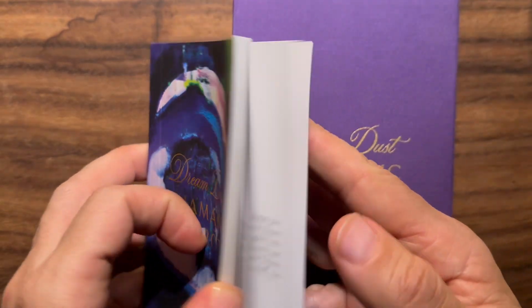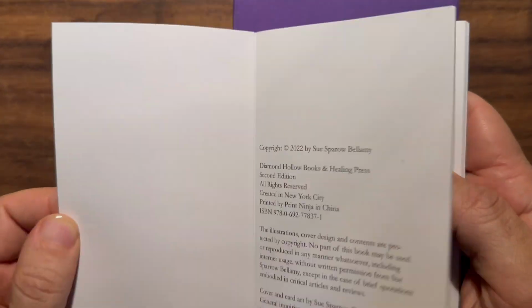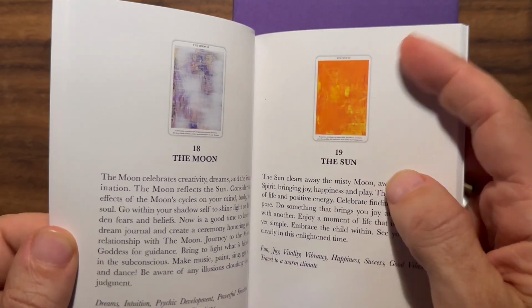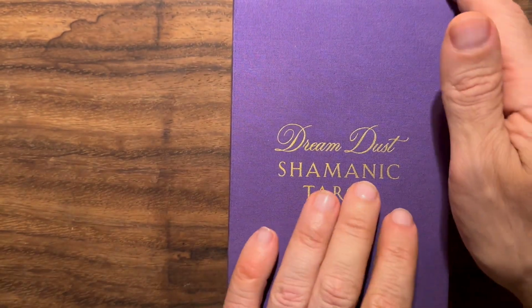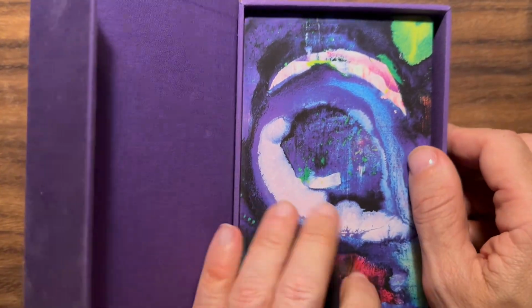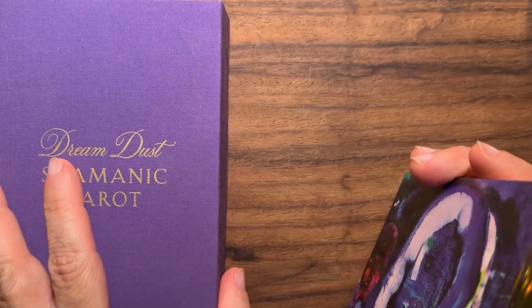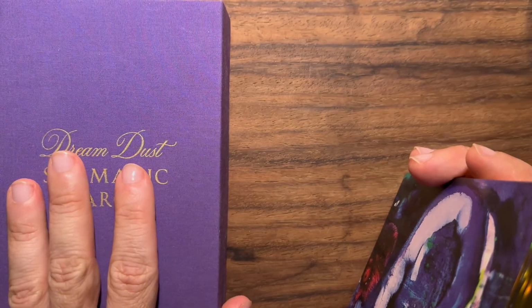The book is pretty simple. It goes right into the major and minor arcana, but it's very clear. It's very concise. It gives you a picture of the card, and it's easy for somebody that is not familiar with tarot to just go over that book and read. And then you get these cards that are absolutely gorgeous. By the way, the back of the box has nothing, so it's elegant. It's just the name here in this beautiful covered box.